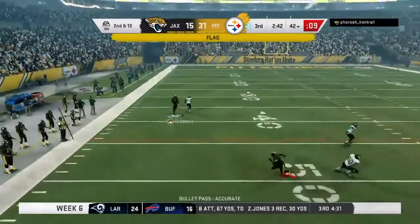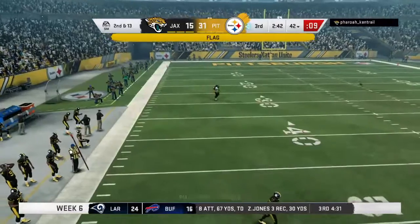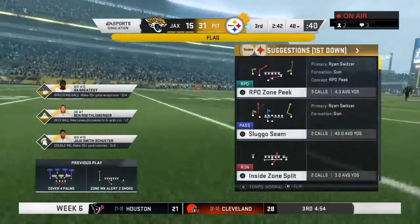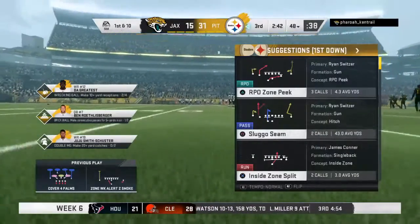From the shotgun, it's Roethlisberger, and a flag comes in as that one falls incomplete. Well, let's see who this is on. This whole crowd are happy with that call.